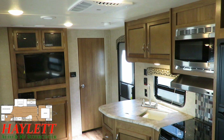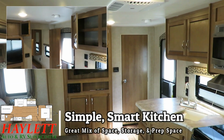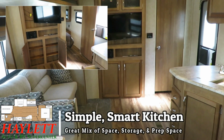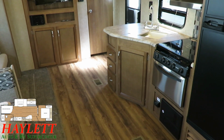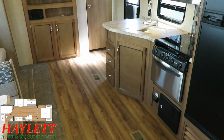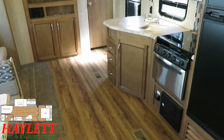Starting with those overhead cabinets, you can see that they are shelved to give you great overhead storage space. And really, there's storage above and below the TV area here in the entertainment center. And you'll see that under the sink, we've got plenty of big cabinet space there, as well as drawers all the way down to the floor. And the bottom drawer is a little bit bigger, which I think is pretty handy for that extra large, like, spatula-type stuff that doesn't fit in normal drawers.